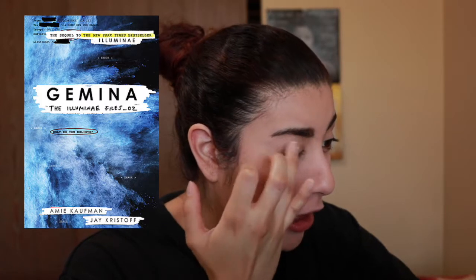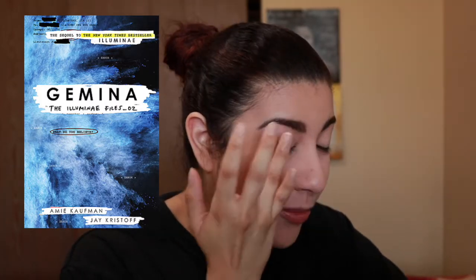Eyeshadow. A book with your favorite color on the cover. I normally don't wear eyeshadow. I use eye primer more than I use eyeshadow. A book with my favorite color, I would say Gemina from Amie Kaufman and Jay Kristoff. I like the color of Gemina. It's a really pretty blue. I've only read Illuminae. I haven't gotten to Gemina yet, but I will soon because I love Illuminae. Illuminae was a really great novel, so of course I will try to get to Gemina as well. Oh yeah, and for eyeshadow primer, I use the Too Faced Shadow Insurance.